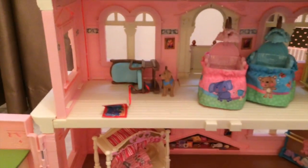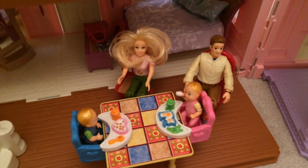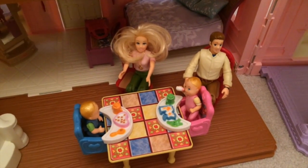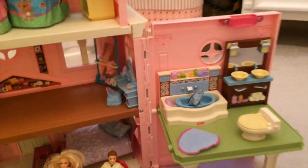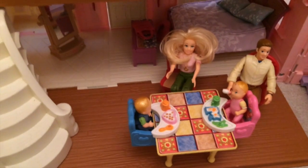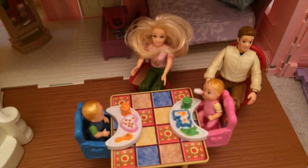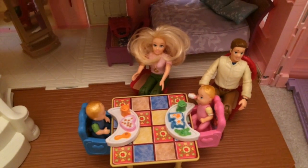Overall, we've been very happy with the quality of the furniture as well as the quality of the dolls. I know that with the new Loving Family Dollhouse, I believe the dolls are actually smaller than this version of them, and I believe the furniture also is smaller because it's been downsized to fit the new dollhouse as well as the new dolls. My understanding actually is that the older dolls are a little bit better. I'm certainly very happy with them, and from the pictures that I've seen of the new dolls, I'm not overly thrilled with some of the style changes they made, but that's just personal opinion. Maybe you love it and that's fine.